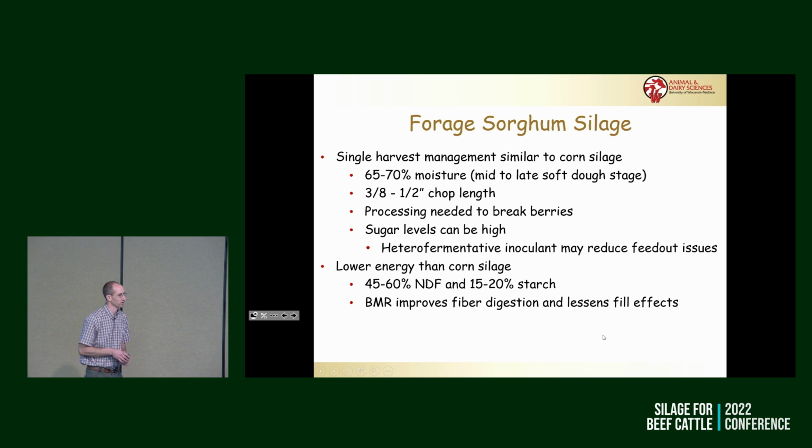So a little bit on forage sorghum silage. This is, again, probably the most popular thing that you might use in this area. Again, similar to corn silage, and management as far as silage is going to be fairly similar to corn silage. You're going to manage probably in that 65% moisture range, which would be really ideal. And that's usually in that mid to late soft dough stage.